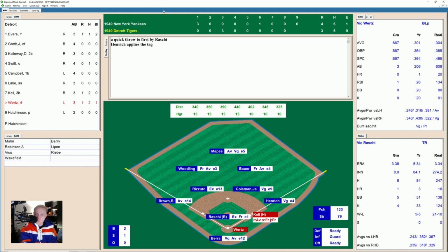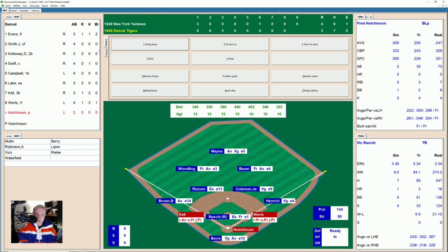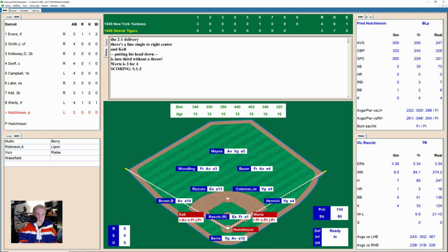Foul ball, 2-1 on Wirtz. Throw to first, nothing happening. There's a single over to right center field, and that'll be a base hit for Wirtz, and Kell makes it all the way over to third base, and he's in there without a throw. And so Wirtz gets it done. Kell, with that speed, goes all the way around, and it's about time here for a pinch hitter.